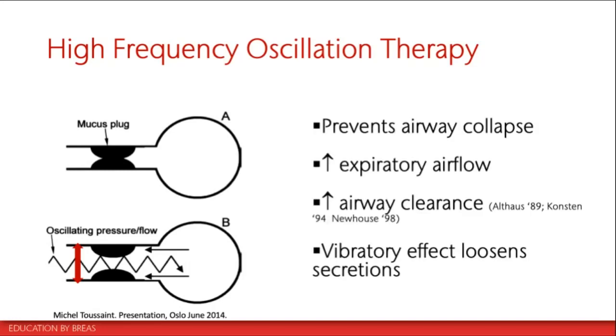So the oscillatory therapy will prevent airway collapse. It's also aiming to increase our expiratory airflow bias and has been shown to increase airway clearance in some patients. The vibrations may also have an effect on loosening secretions.